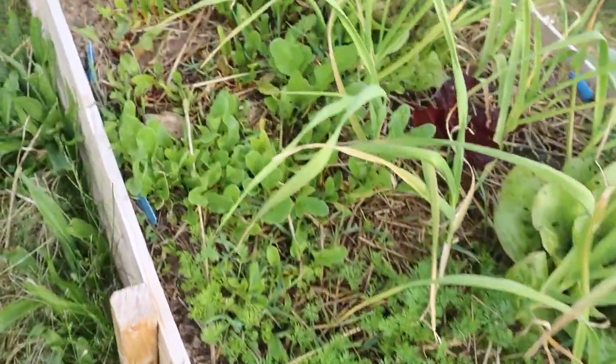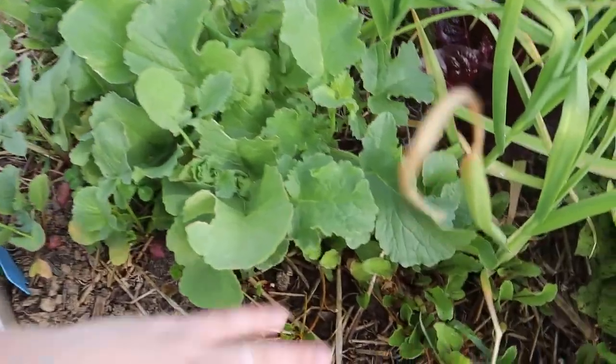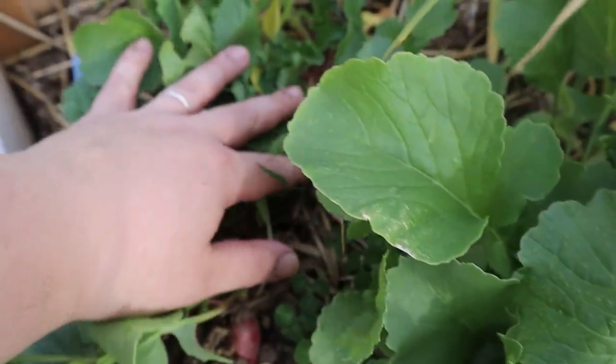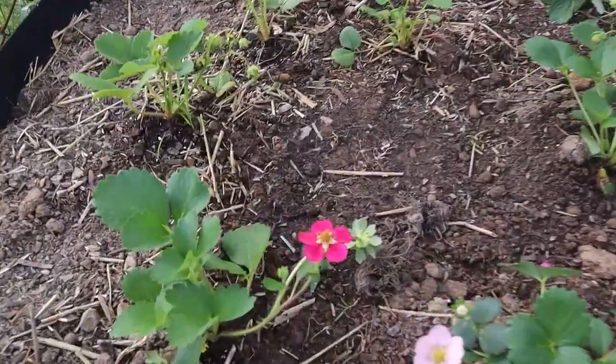Here's some more carrots. Tons of carrots. These are golden beets. And then radishes are probably gonna be done soon. I harvested some this weekend and we made a little cucumber radish salad, but they took too long and now it's too hot and they're bolting.